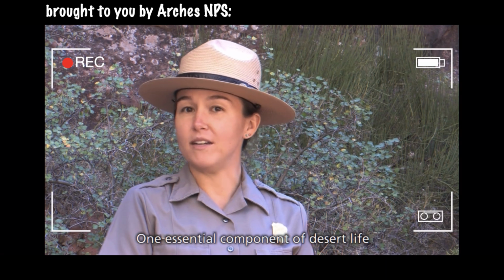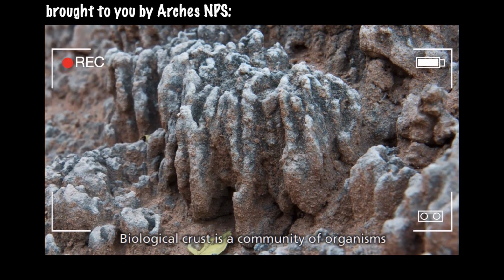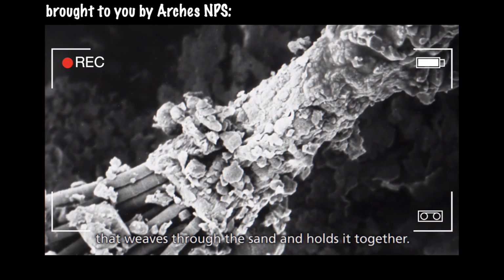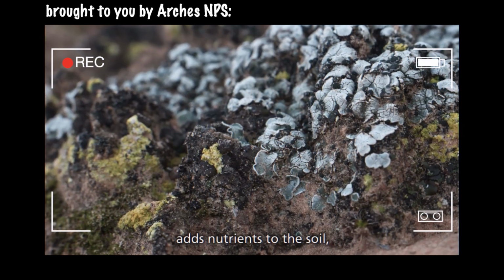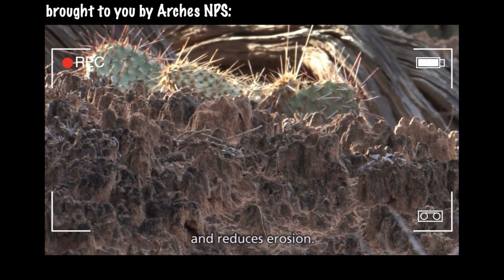One essential component of desert life is biological soil crust. Biological crust is a community of organisms that weaves through the sand and holds it together. This bumpy surface layer is a nursery for seedlings, adds nutrients to the soil, captures rainwater, and reduces erosion.